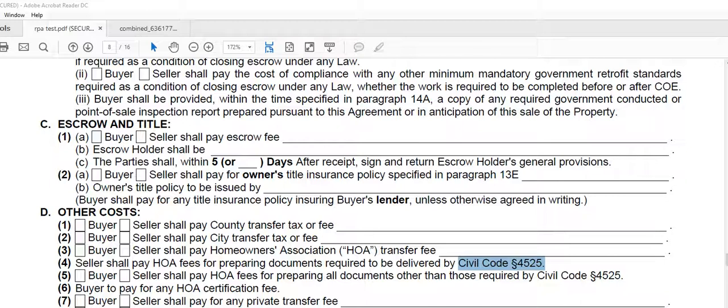Escrow and title: I frequently see buyer and seller shall pay escrow fee 50-50 in San Diego. Of course, it's negotiable, and it may be different in your locality. Escrow holder shall be... Now again, I was going to say I like to see escrow companies that are part of a big title company. I think you may want to work as a buyer or seller.